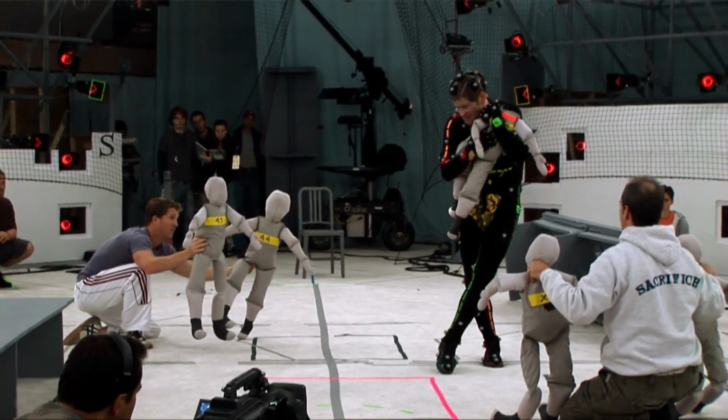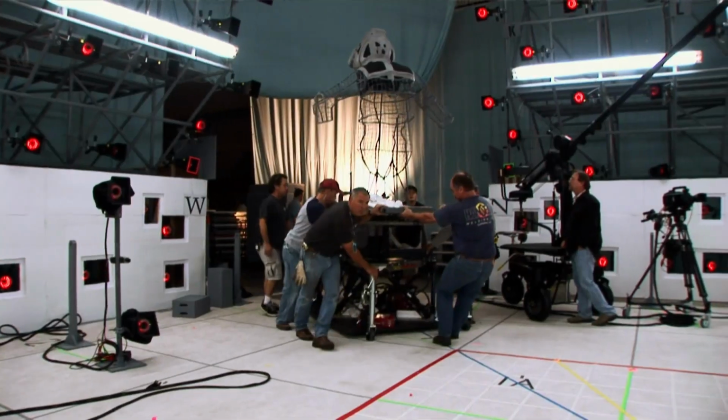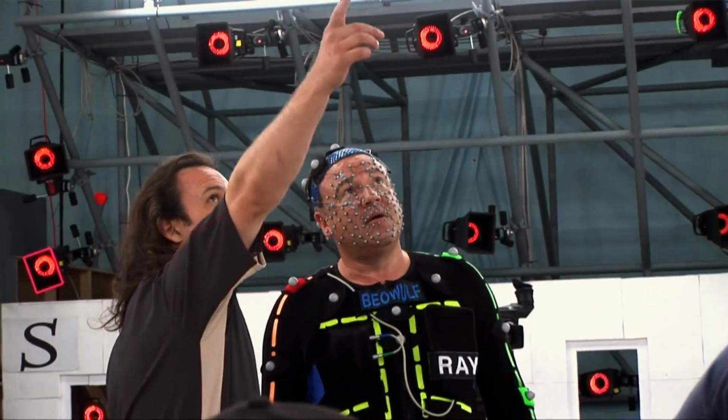We had the 50% world where Crispin was the monster. Then we also had to have this 100% world where you would see either the stunt people or Ray Winstone acting their pieces out.